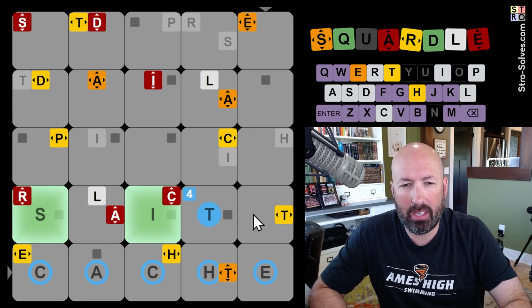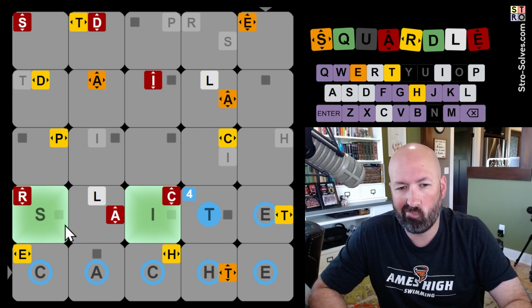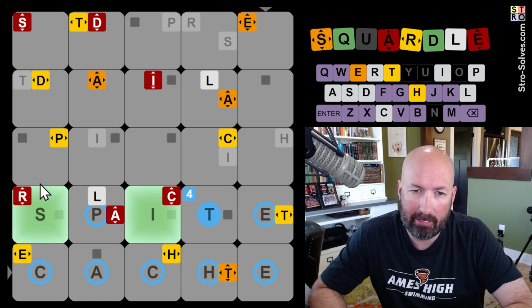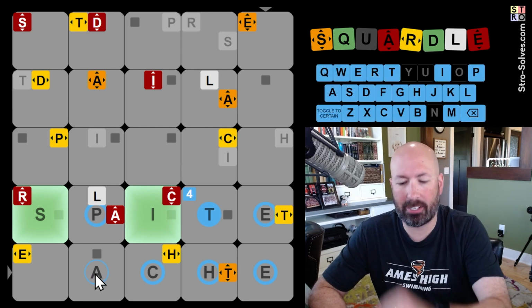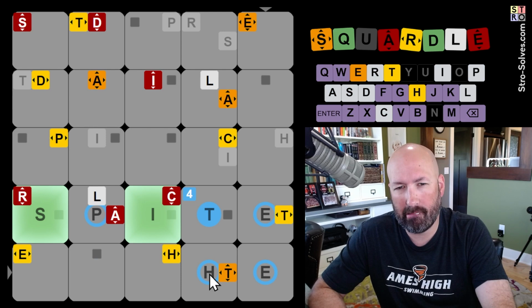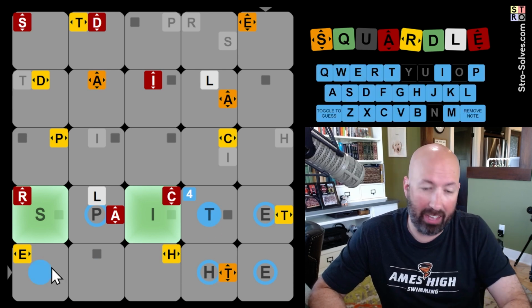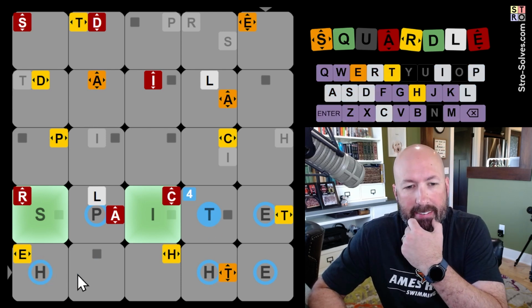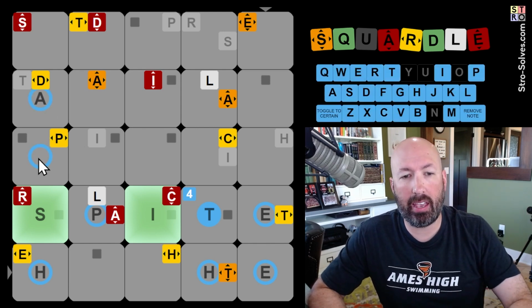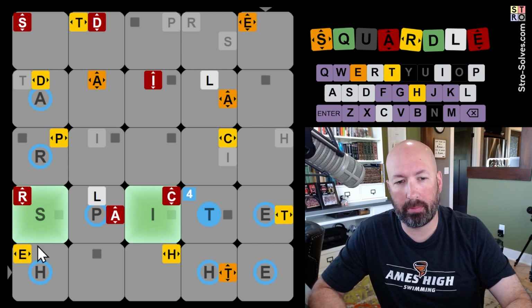So something like spite, maybe? Could be. It's possible. TH here works. SC might work, but we need to have an R as well. I just don't know that that works, so maybe not cash. Thought that was going to be good. We could still have the H, though. H after the T. H after the S would work as well, though, actually. So, we could do AR. It could be like harsh or marsh or something.